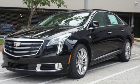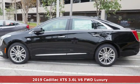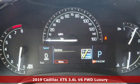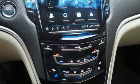Here's a new 2019 Cadillac XTS. Artfully crafted inside and out, this XTS immerses you in the experience of luxury. It comes with all the amenities you need.